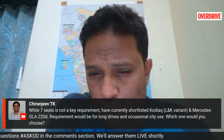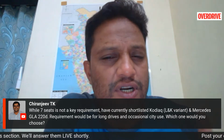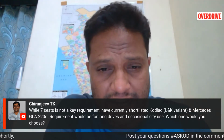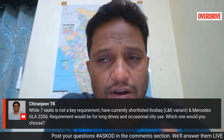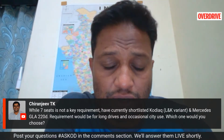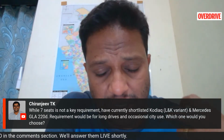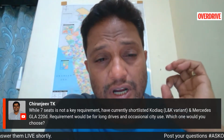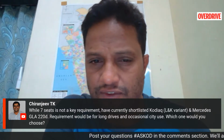If space is a concern, then yes, the GLA would certainly tick off those boxes because it's a lot more compact, a lot smaller, a lot nimbler than the Kodiaq. But however, if you like long drives, you want to get out of town somewhere, then of course it's the Kodiaq, and the L&K of course is the better equipped one. The Kodiaq makes a lot more sense. That is the car that you will enjoy driving wherever you take it.